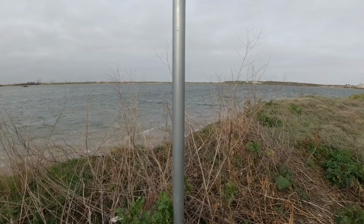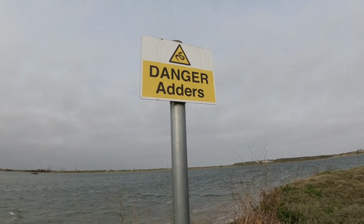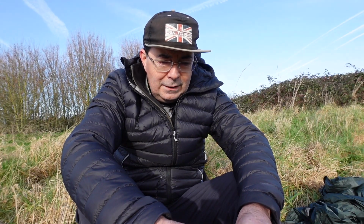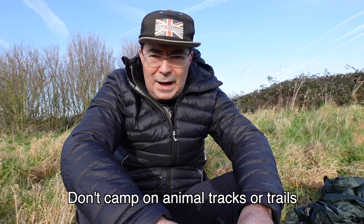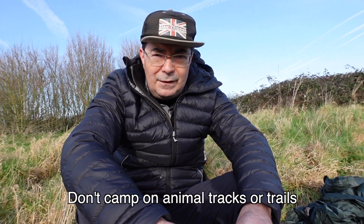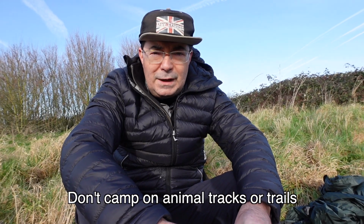Check for any hostile signs. You know, avoid areas where they have clear signs saying no camping, no trespassing, things like that. Probably best to stay away. Look out for any animal tracks that might pass through where you're going to camp. Sometimes it could be a deer path or other animals. Use that as a route.